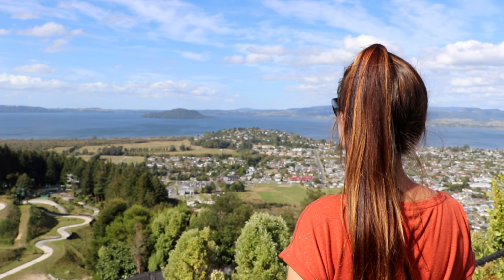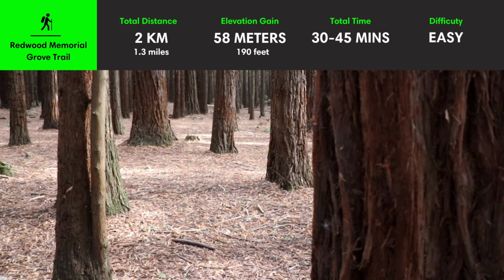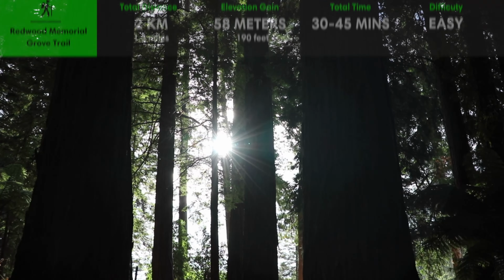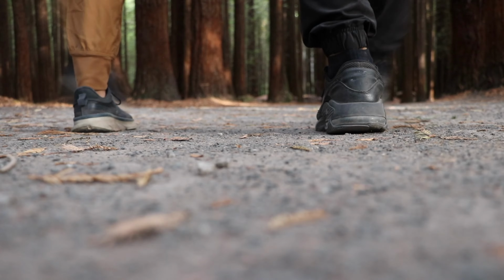Located a short drive from the city center, the Redwoods Forest is a must-visit for its extensive network of world-class mountain biking and walking trails. It's free to visit the forest, and there are trails suitable for all different skill levels. For a short but sweet walk among the giant trees, we'd recommend the Redwood Memorial Grove Trail. The Californian redwood trees were planted in the early 20th century after extensive native deforestation. Remarkably, the trees are now thriving today.